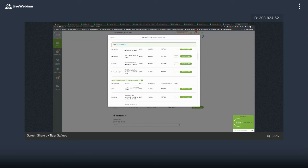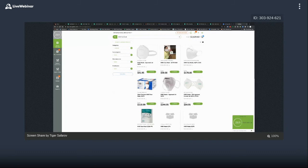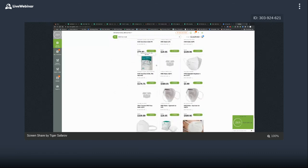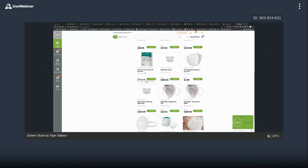Also, I'm looking at those KN95s right now, and they don't have a product number, right? So I would just search KN95. So the way I would do it is I would go back to the page here, and I would literally search KN95s. Okay. There's going to be a lot of different options. How do I know which one is the resource page one? It's a good question. I would look by the distributor.